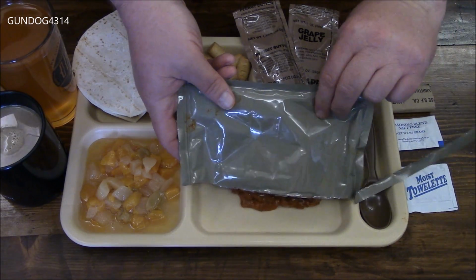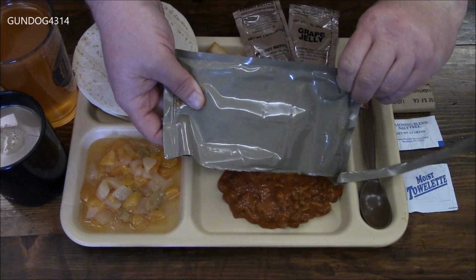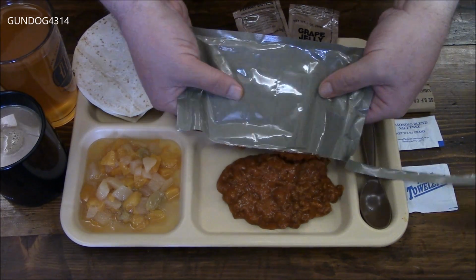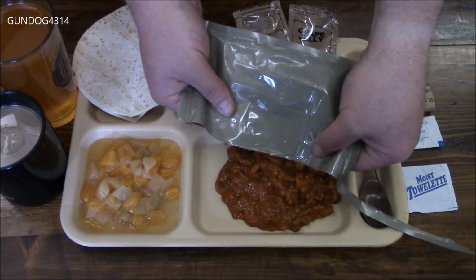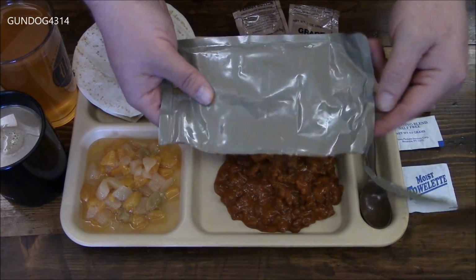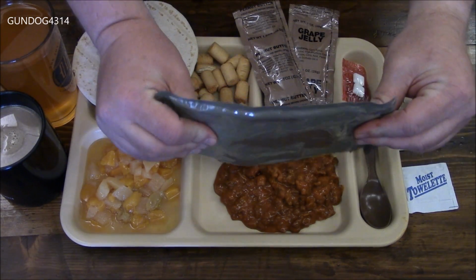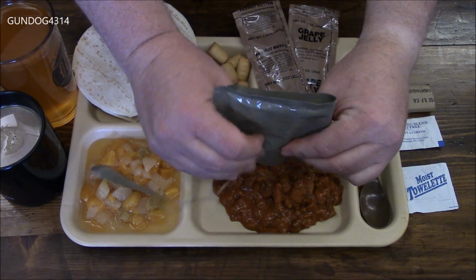It smells really good. I can smell some spices coming out of here. This kind of smells like a little bit of cumin. Essentially, this is just taco meat, or like a chili that you would get. I can't imagine that the chili ration is a whole lot different.